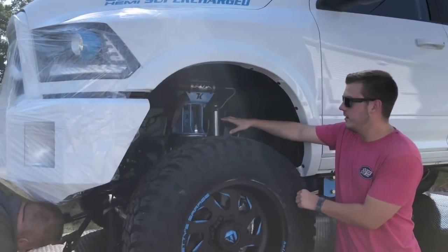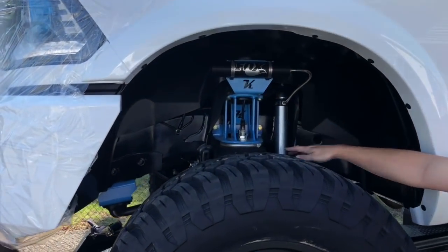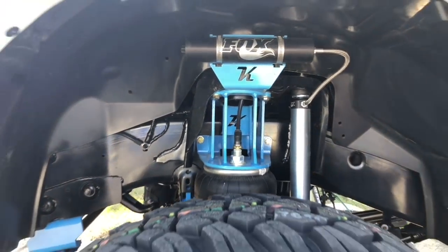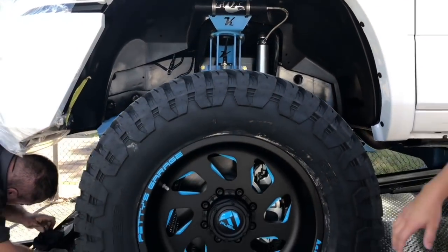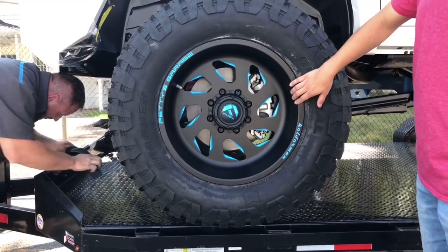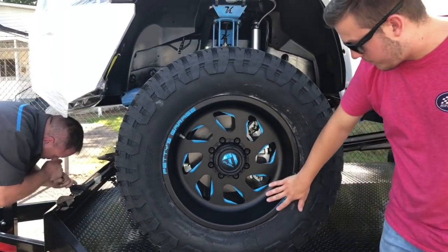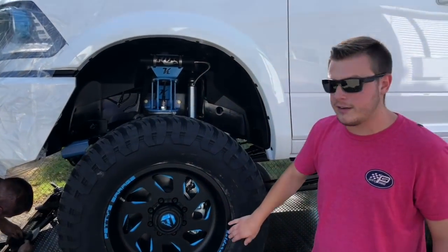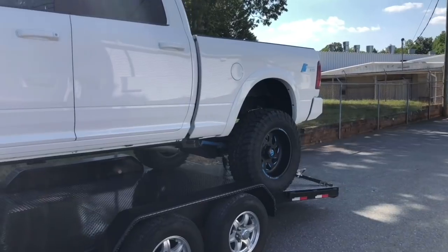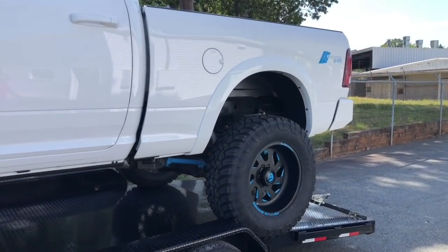You can see the Kelderman air suspension really nice in there with the Petty blue accents. We've got 37-inch General Grabber X3s around Fuel 20-inch forged wheels with the custom Petty's Garage Kelderman logos put in there, the Petty blue accents. Really a beast of a truck. So if you see us heading up the road tomorrow, say hey.